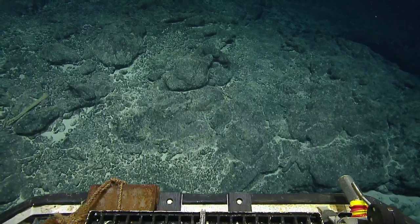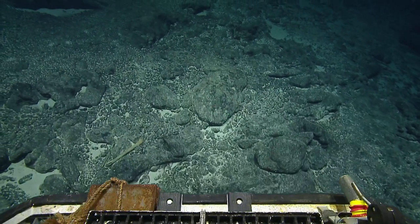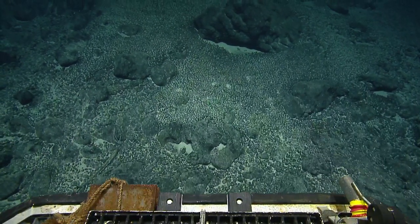Steve, question for you. Am I correct in assuming that now that we're at waypoint 3, we're heading up to waypoint 4? Yeah, we're going to go straight up slope, as we have been going, no rush. Okay, sounds good.